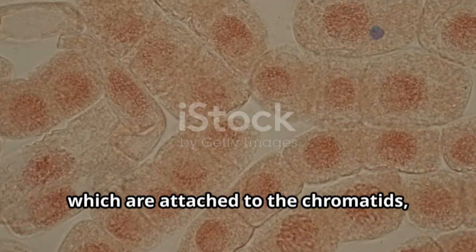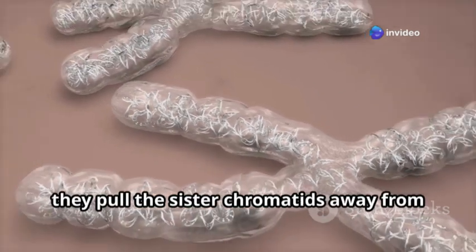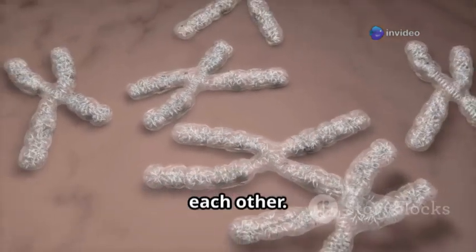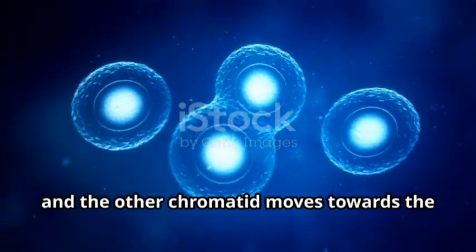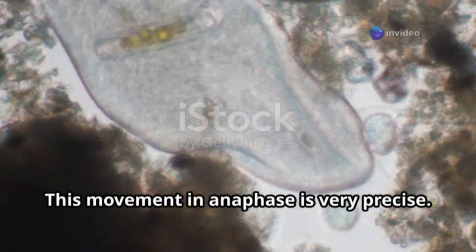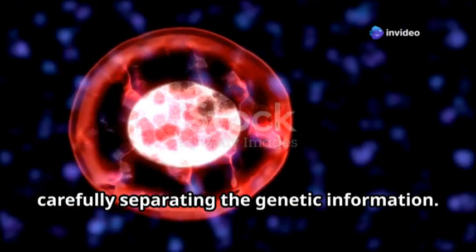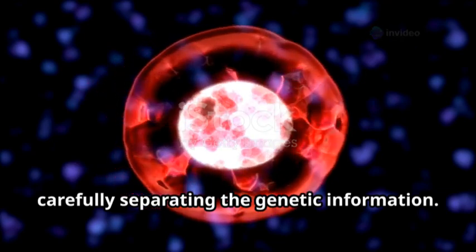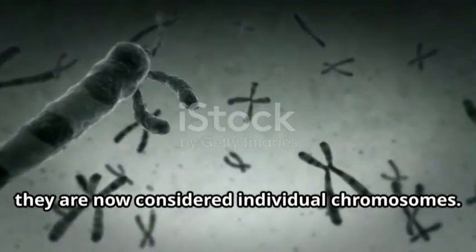The spindle fibers, which are attached to the chromatids, start to shorten. As they shorten, they pull the sister chromatids away from each other. One chromatid from each pair moves towards one end of the cell, and the other chromatid moves towards the opposite end. This movement in anaphase is very precise. The cell works like a tiny machine, carefully separating the genetic information. Once the sister chromatids separate, they are now considered individual chromosomes.